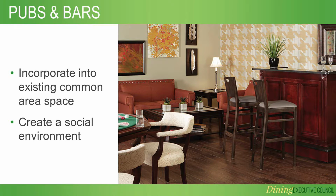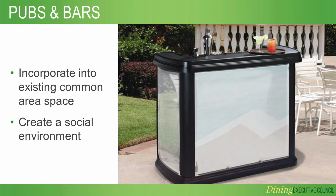In your existing space, you can incorporate portable bars and even game tables to create that pub atmosphere, which encourages socialization and resident engagement. These bars can be as high-end as the furniture-looking piece shown here, or they can be as economical as a dressed-up table or a cart. There are also a number of poly versions on the market, which are fairly cost-effective. Although they're not as attractive as the wood, they do have these sleek designs, which you'll see on the screen here.